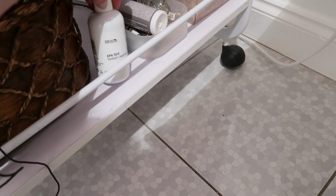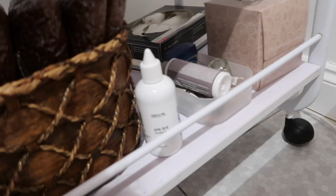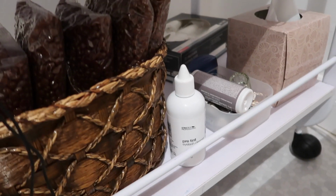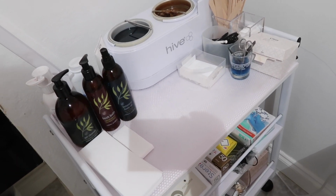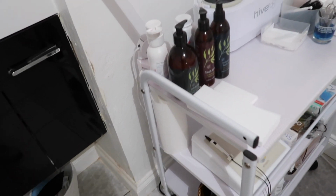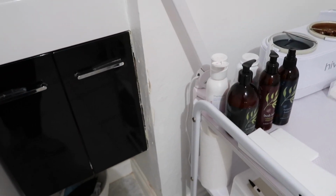Tissue box. This is a pre-tint cleanser that I can use. And then all the way at the back, I've got disposable underwear, which I don't use. I personally don't like using it. I prefer my clients to remove their underwear when I'm doing a bikini wax. It just makes my life easier. I don't like working around underwear, but I've got it for anyone who requests it. It's always good to have just in case.